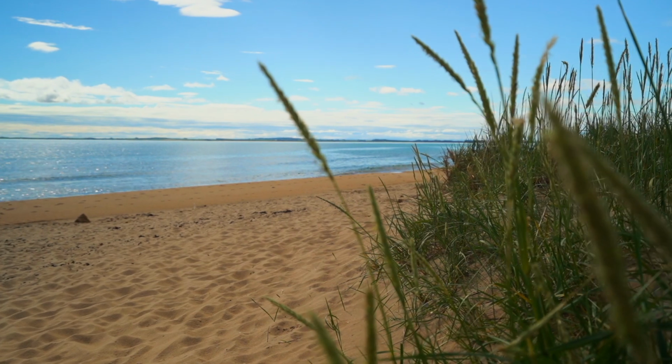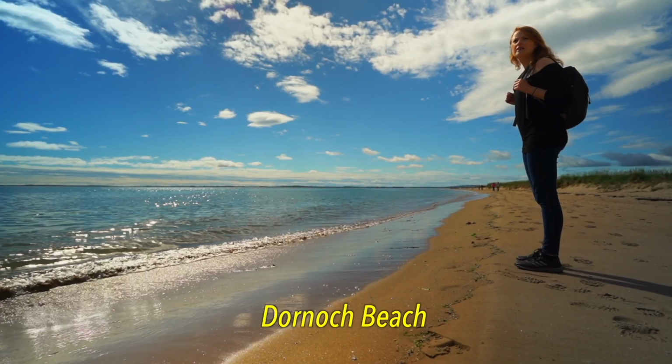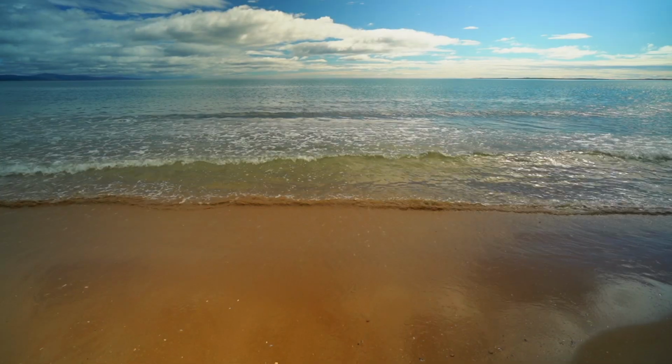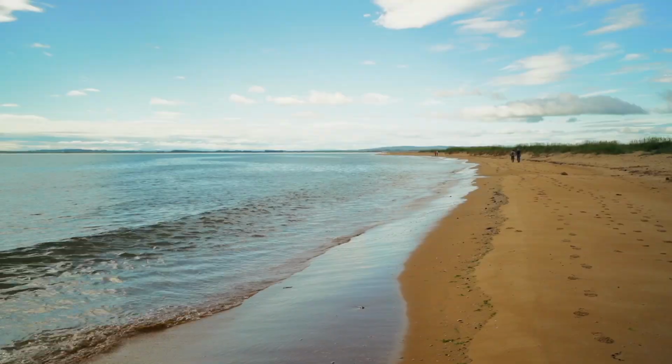And seeing as it's another beautiful day today, we've come back down to Dornoch Beach, and if you watched yesterday's video, you'll see that it looks completely different. The tide's in, the beach is a lot shorter, and it is absolutely beautiful. We have been so lucky with the weather on this trip. Just look at the sky, look at the sea. It's so blue, which is not something you get every day in Scotland, believe me.